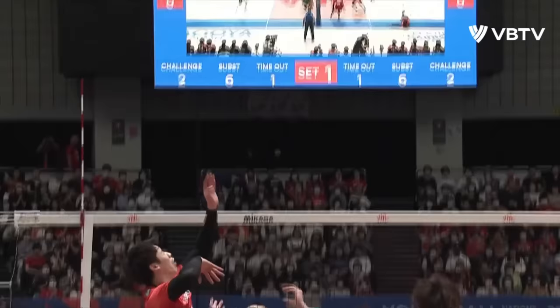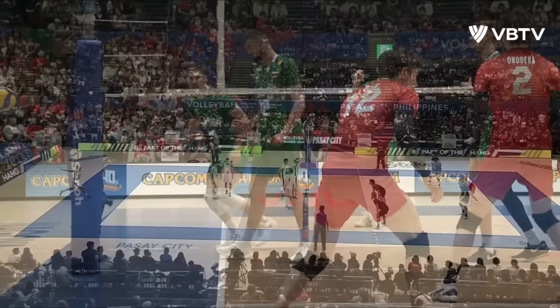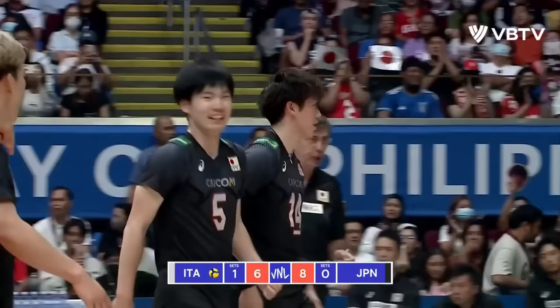Ishikawa has great volley IQ. He's able to see that he has two up and hangs in the air long enough. Bullet served by Galassi, but have done well to field it. There's that transition, and Ishikawa puts it away.